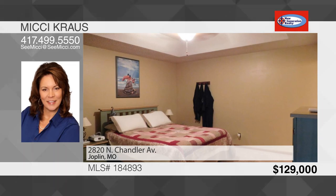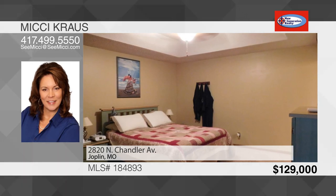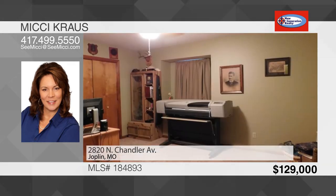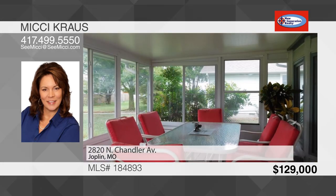The dining area is next to the kitchen and overlooks the backyard. Down the hall are three large bedrooms, including the master suite with its own bath. You must see this home in person. Call Micci Kraus today.